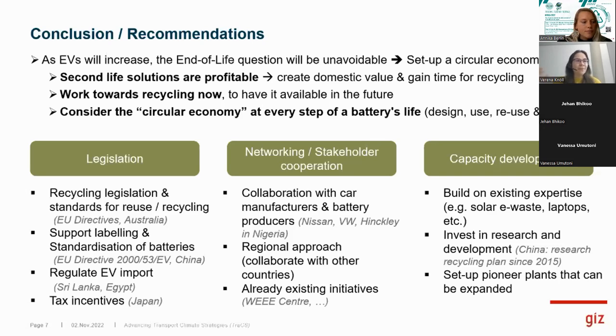But of course, also the labeling and standardization of the batteries is quite important. And you could also think about regulating the import. So for instance, Egypt said that only EVs that are 3 years old at maximum can enter the country. And then there are of course also tax incentives that you could use to support the businesses.